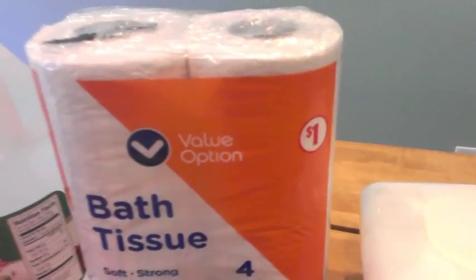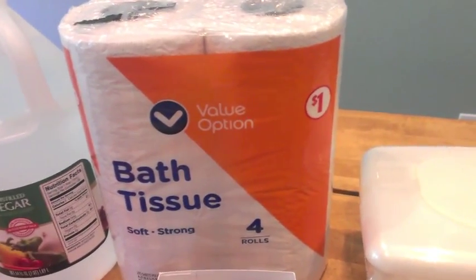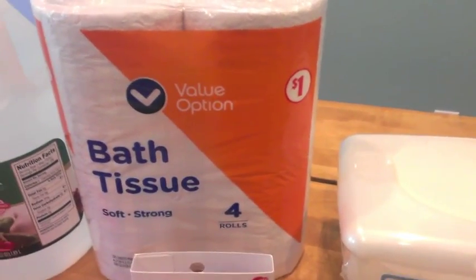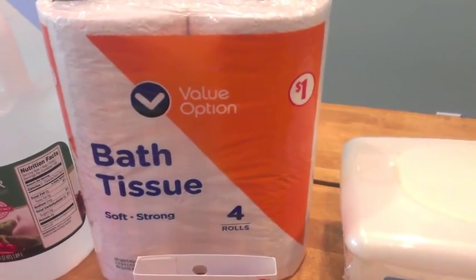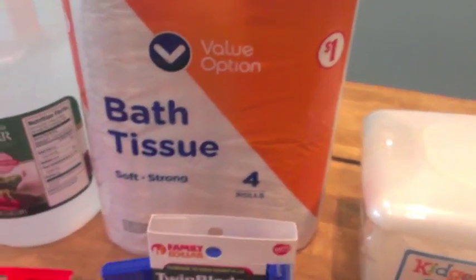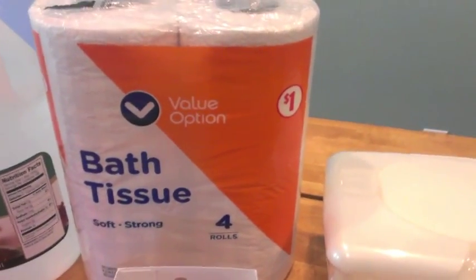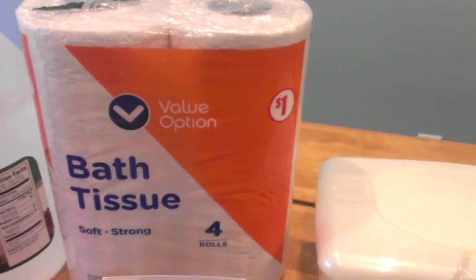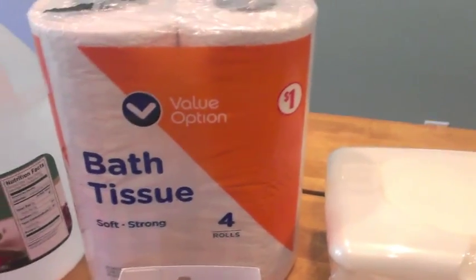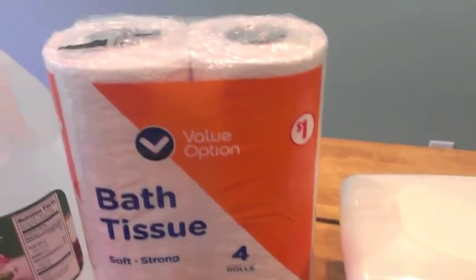Bath tissue. You need toilet paper. Some people say get a bucket full of bleach, get a rag, it's the same thing. Well, ladies and gentlemen, that can become very unhygienic very fast. So if you can, 4 rolls of toilet paper, that's about a week's worth of toilet paper for $1. You're paying 15 cents, 20 cents a day, if that. It's cheap. It's worth it.